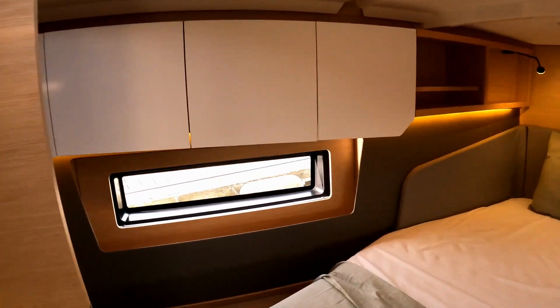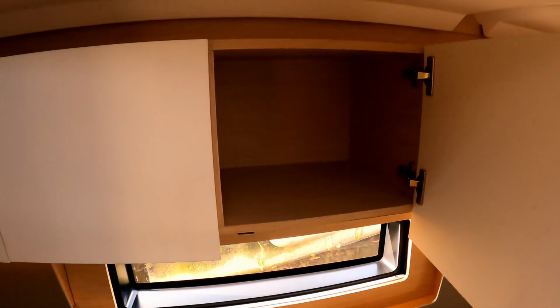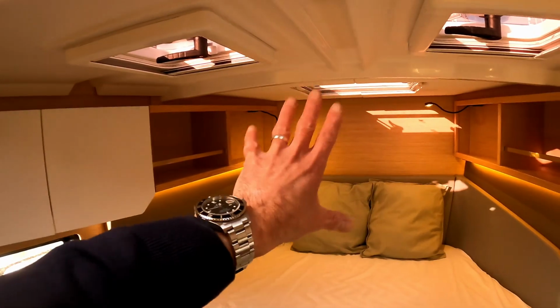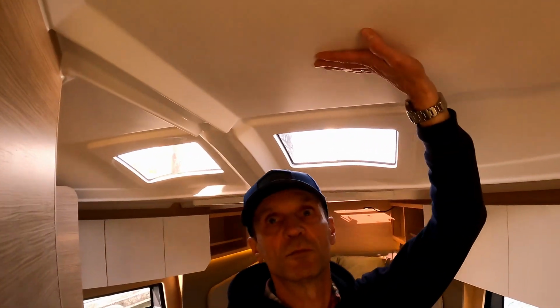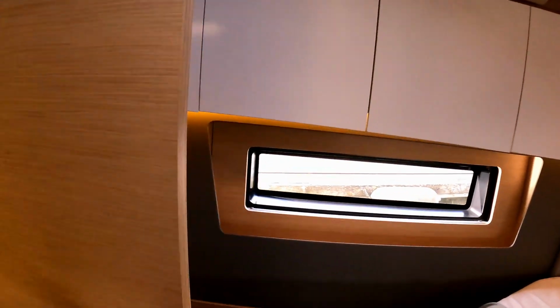Turn it around here, and you've got storage right the way across both sides. There you go, in all of these cupboards. Fiddly storage ahead, reading lights as well, and incredible sitting up. You could probably almost crouch in bed there. There is full standing headroom as you come in, so I'm 1.7 meters, so plenty of headroom there. And then right the way around behind here.